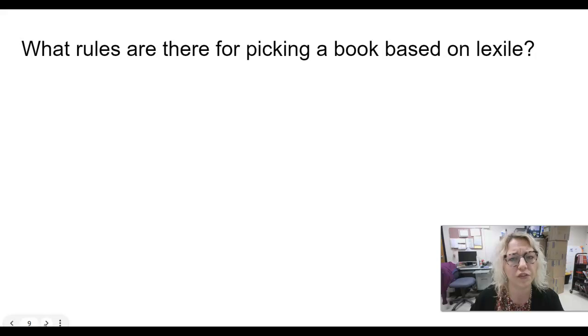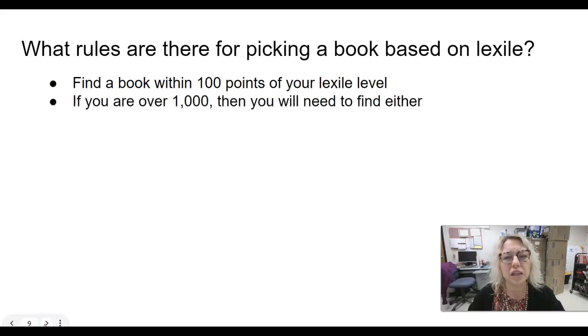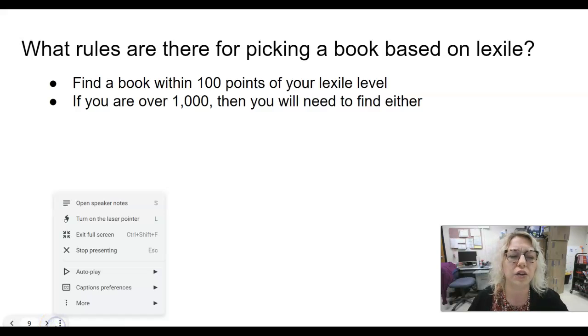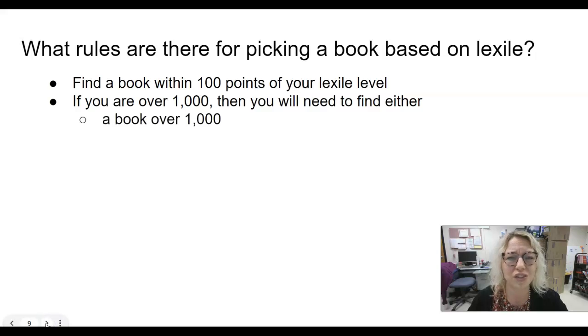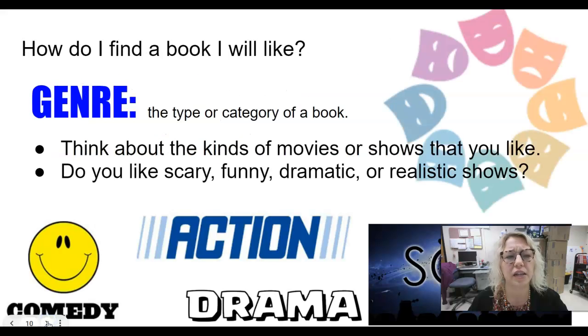All right, well, what rules are there for picking a book based on Lexile for this unit? I want you to find a book within 100 points of your Lexile level, unless you're over 1,000. And if you're over 1,000, then you will need to either find a book that's over 1,000, which sometimes is difficult. The other thing is if it's over 250 pages, then you can read a different Lexile than over 1,000. It can be under 1,000. All right, so those are the rules for picking your book based on Lexile for this unit. Look at the back of the book for the Lexile, or look it up on lexile.com.